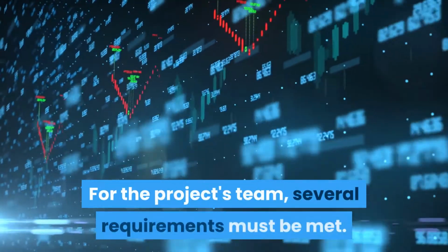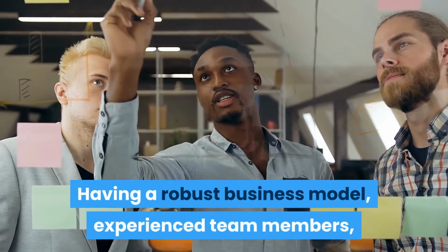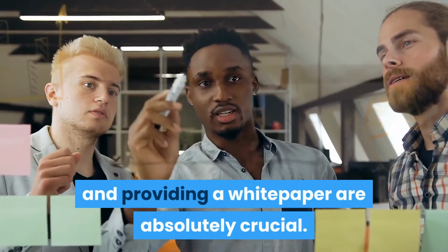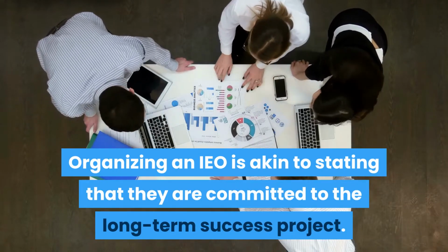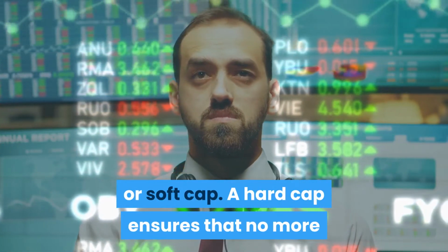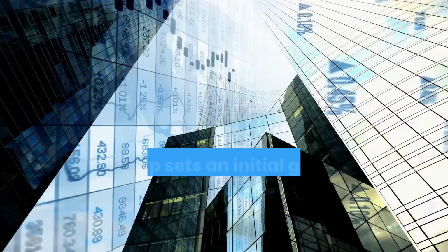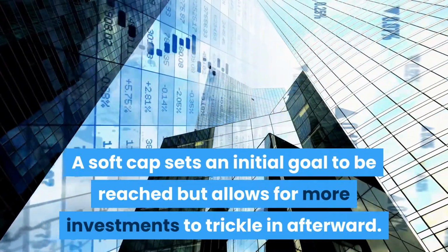For the project's team, several requirements must be met. Having a robust business model, experienced team members, a viable use case for the technology, and providing a white paper are absolutely crucial. Organizing an IEO is akin to stating that they are committed to the long-term success of the project. Additionally, they need to determine if their initial exchange offering will have a hard or soft cap. A hard cap ensures that no more than a certain amount of money can be invested. A soft cap sets an initial goal to be reached but allows for more investments to trickle in afterward.